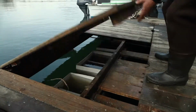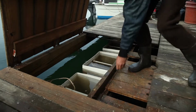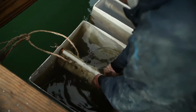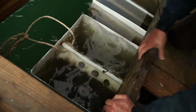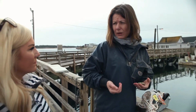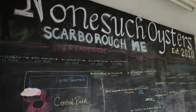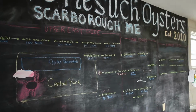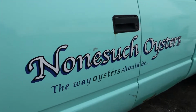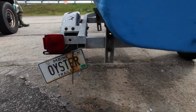There are 8 bins with mesh on the bottom that hold up the baby oysters, and we've got a water flow system through it so that the oysters are constantly filtering water, and they feed by absorbing the nutrients in the water. We talk a lot about this filtering system and how it can clean up polluted areas. And as the oysters clean up the environment, all sorts of other marine species are returning to the harbor.